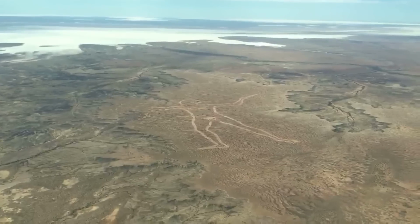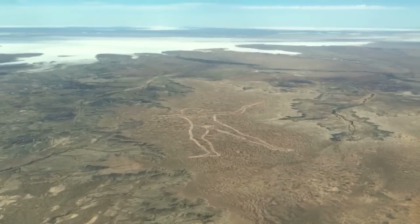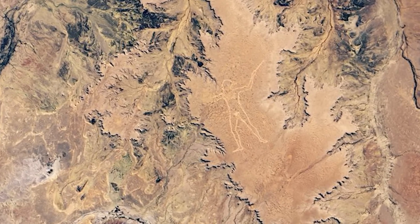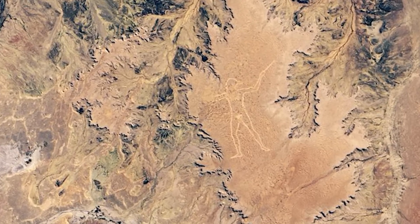Regarding the when, the precise date of the Maori Man's creation remains uncertain. While some claim it's been in existence since the 1950s or earlier, others argue that it may be a more recent endeavor, possibly facilitated by advancements in satellite technology that made it easier to spot from above.